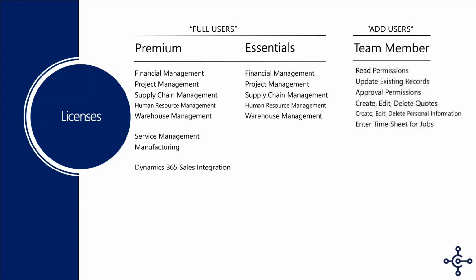Team members have full read permissions throughout Business Central. They can also update existing records and have approval permissions for workflows. They can also create, edit, and delete quotes and their own personal information. They can also enter timesheets. But as I mentioned previously, at least one other user in the organization must be a licensed full user.